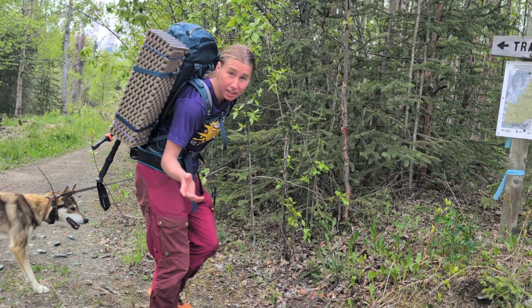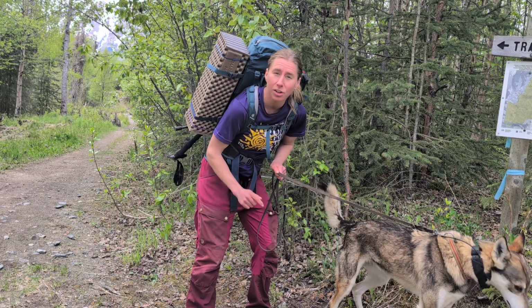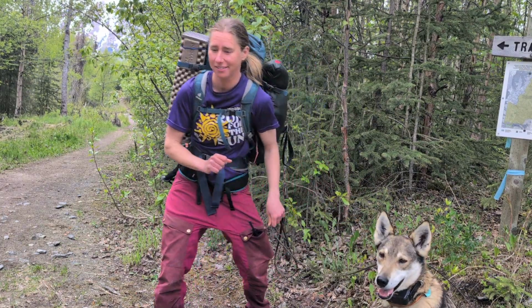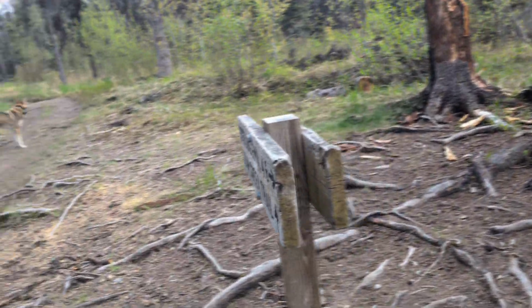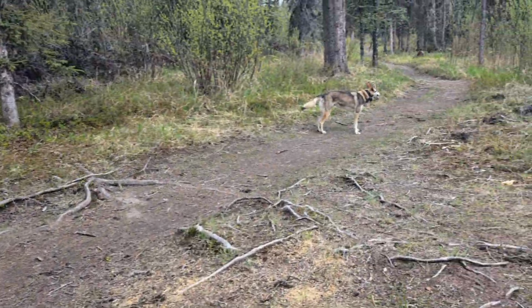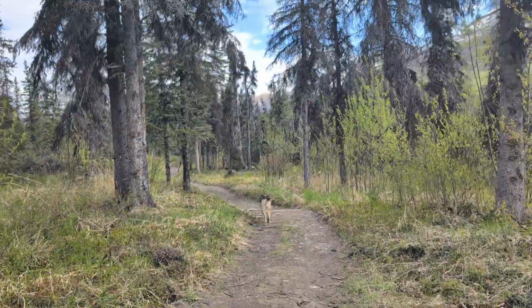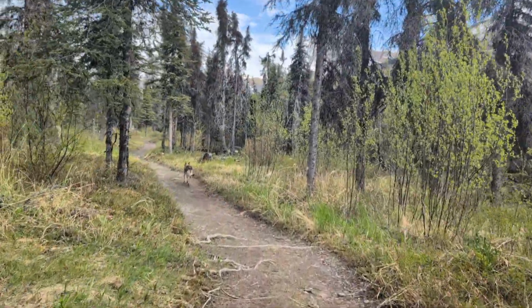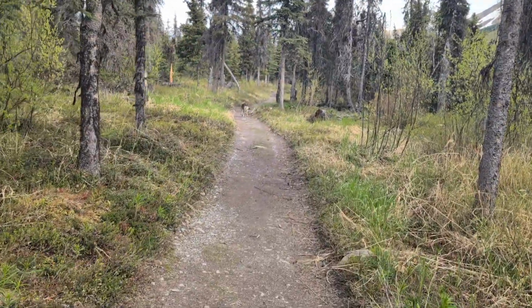Pack is pretty light, not ultra light. We are definitely going to be eating good and sleeping comfortable tonight. There's some sprinkles coming down. I just came up the Bean Creek Trail and I'm heading up and over to Juneau Lake. And Bean Creek Trail is actually normally what's used in the winter with skiing because of its more gradual incline. It's not as steep. I like that trail a lot.